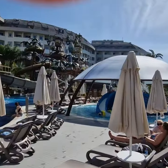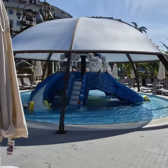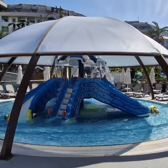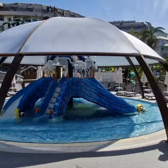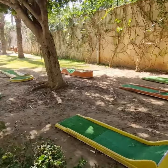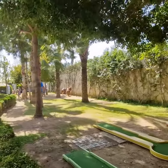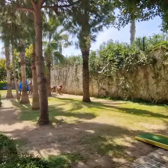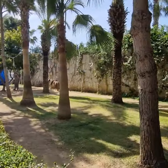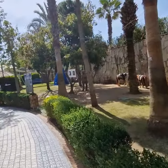Pirate ship again, obsessed with this thing. Kids love it. And then if you've got small kids, which I think this is brilliant, little tiny water slides, it's undercover. So they're well protected. A couple of little areas where they have games during the day, mini golf. You've got pony rides down here, which again, I don't know if these are all inclusive or not, I'll be honest with you. I think these are another thing that you pay for. There's quite a few things on site that you do pay for extra, but they're not expensive, so it's just to add to the experience.